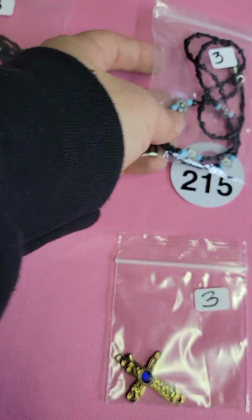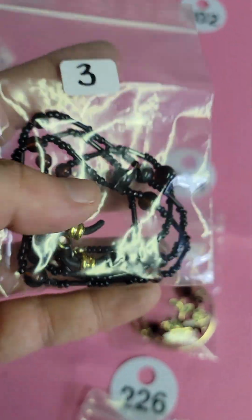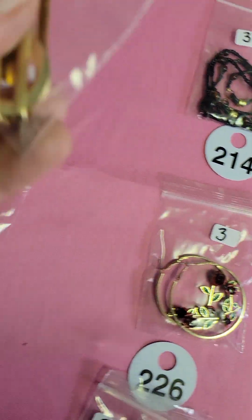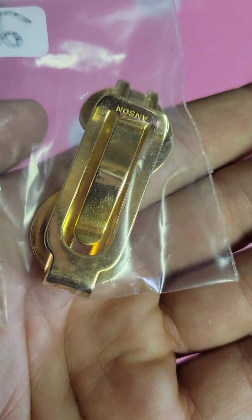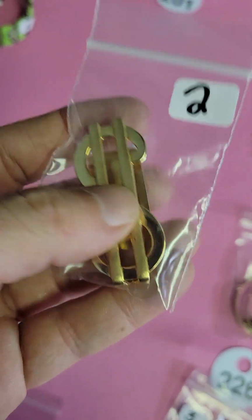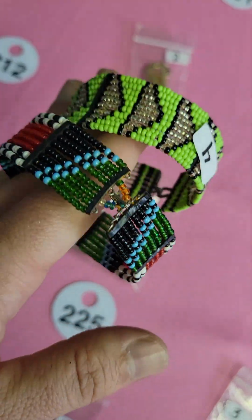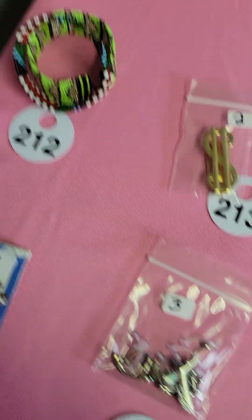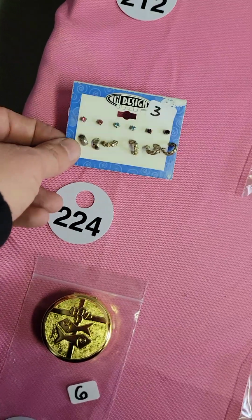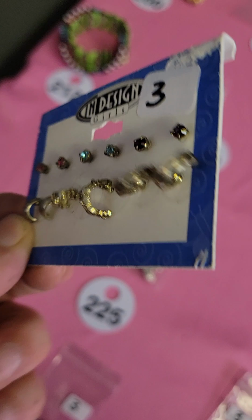The little flowers. And then 214. They're all very cute. And then 213 is a little money clip shaped like a money, I don't know what that is, but it is marked. $2. Both these bracelets are $4. Very pretty. So you get both of them for $4. 212. 224, these earrings. $3.